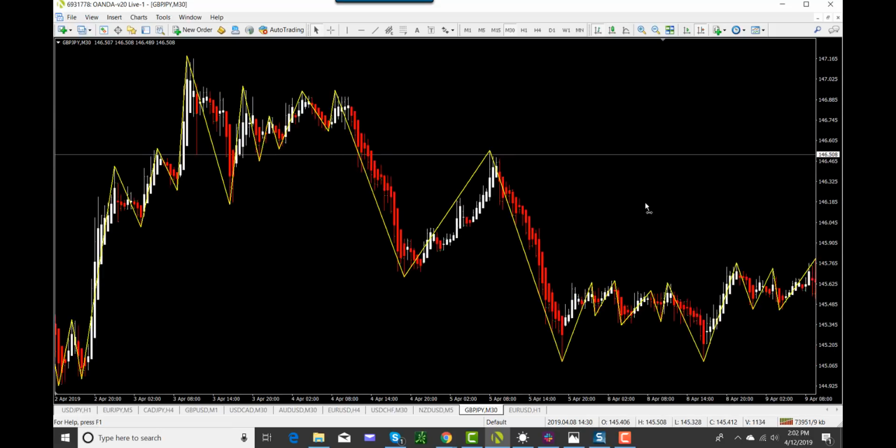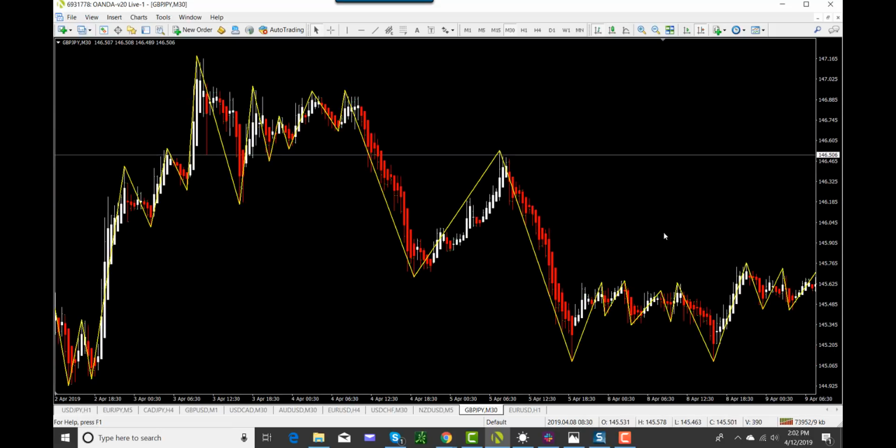And we also have to use a different strategy that allows us to take a piece out of these moves. We're not looking for the home run trades, to use a baseball analogy. We want to be hitting singles and doubles over and over again. So what that means is we're looking for 20, 30, 40 pips. We're going to take the money and run. And that's why I call it hit and run trades.